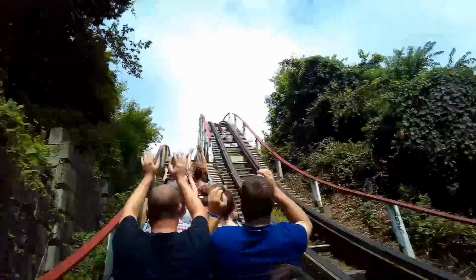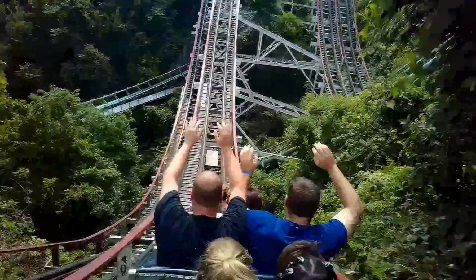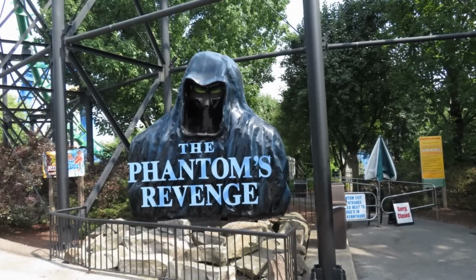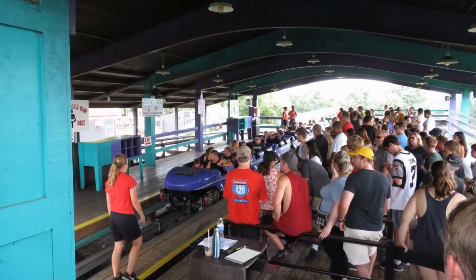Now, I was a little gun-shy about old wooden coasters after riding Blue Streak at Conneaut Lake Park the day before, but Thunderbolt was remarkably smooth, and it uses the terrain just about as well as any coaster I've ever ridden. At this point, Phantom was open, so we went over there and it was a station wait, though they were just running one train.